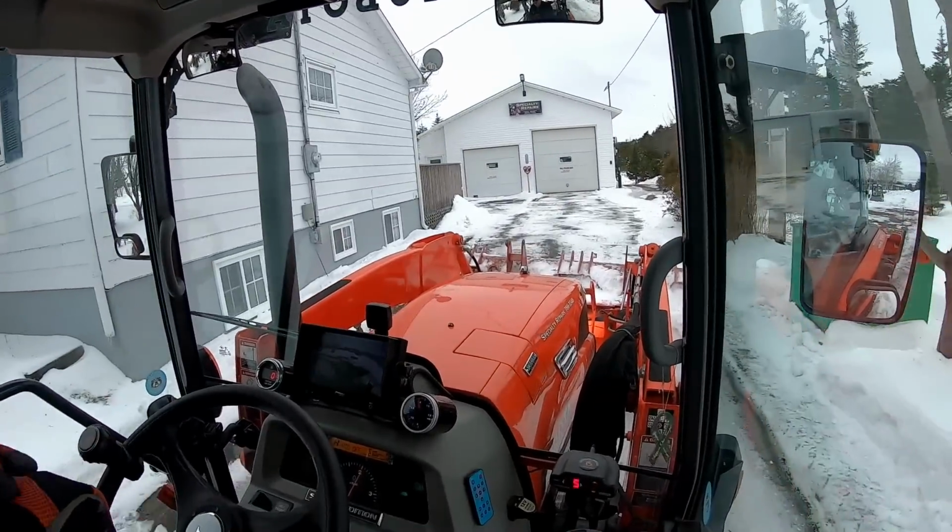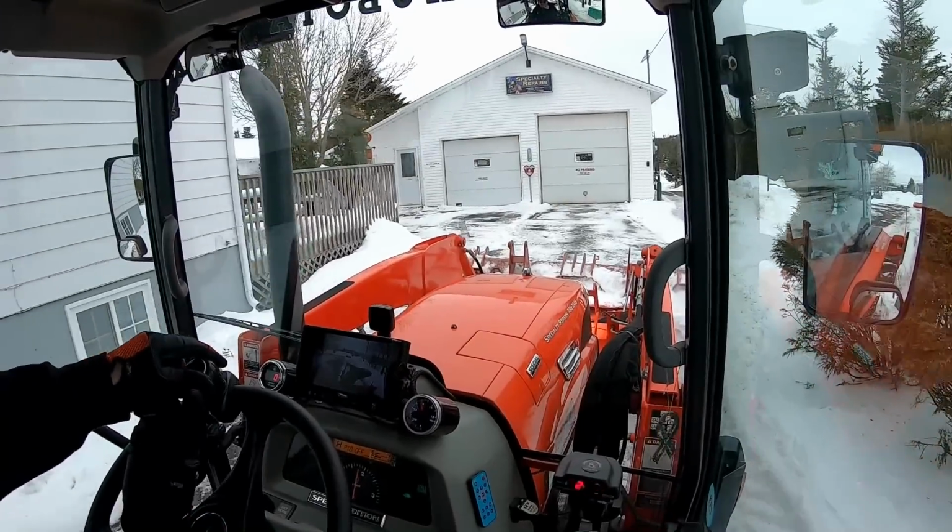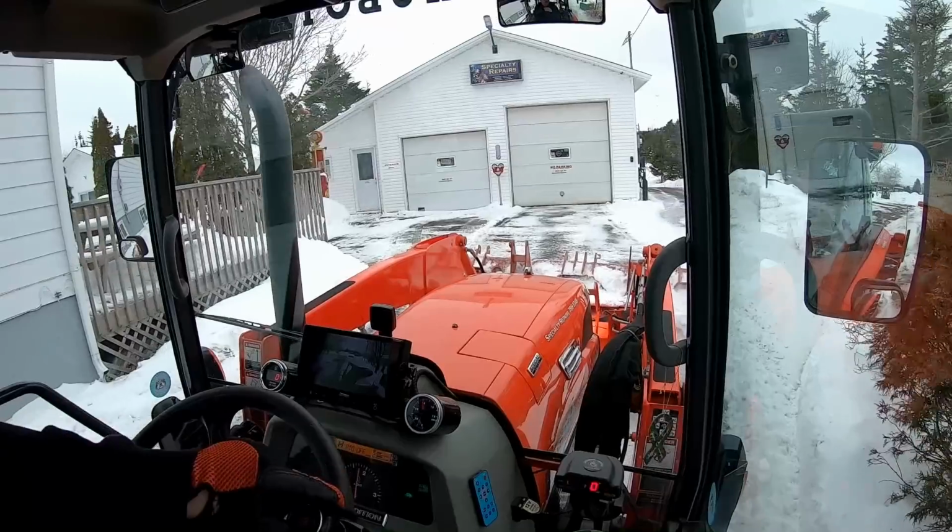So what we'll do is we'll finish up this little bit of snow clearing here. There's not much to it. Then we'll get back and put it in the shop and call it a day.